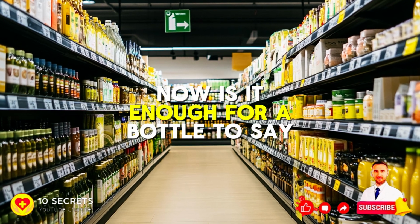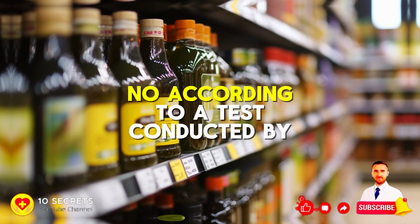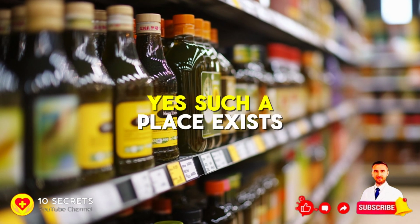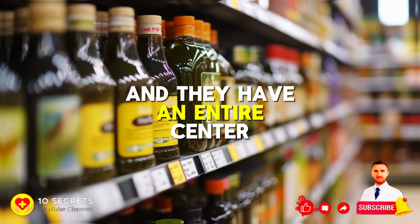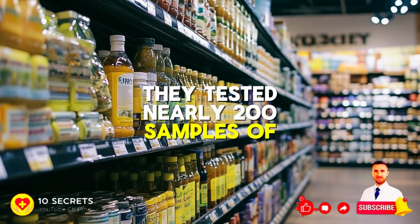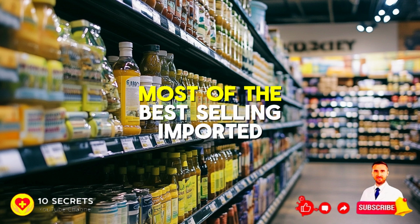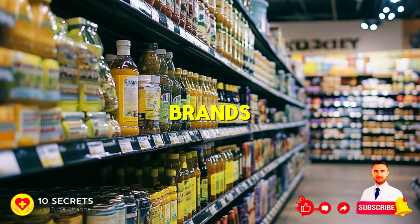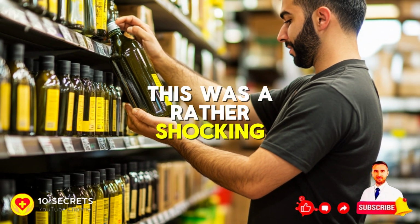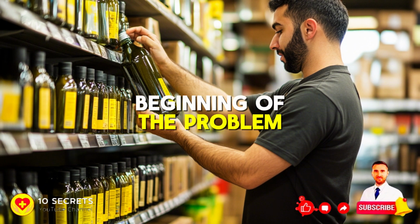Now, is it enough for a bottle to say extra virgin olive oil? No. According to a test conducted by the Olive Center at the University of California, Davis, yes, such a place exists, and they have an entire center dedicated to studying olives and olive oil. They tested nearly 200 samples of olive oil labeled as extra virgin and sold in California. Most of the best-selling imported brands did not meet the standards for extra virgin status. This was a rather shocking result, and fake virginity is just the beginning of the problem.